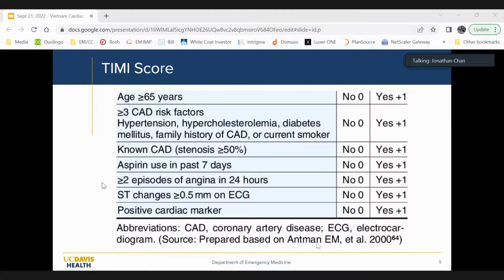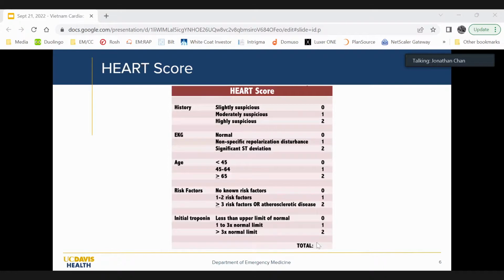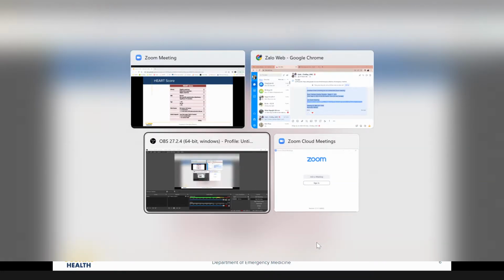And again, these are really only used for patients who are known to have unstable angina or known to have an NSTEMI. The next score here that we're going to talk about is the heart score. This one's a little bit easier to use, right? We use it more in the emergency room. This is pretty well validated externally. And so there are a number of things that we take into consideration when we're talking to the patient, right?